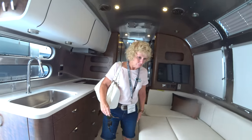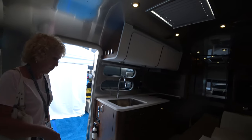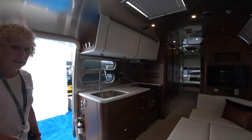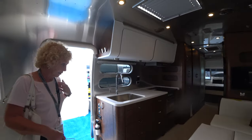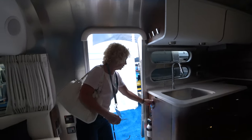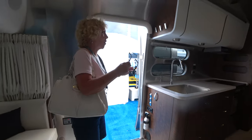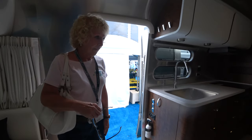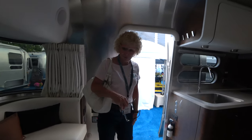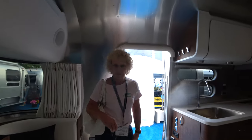So what do you think? I like having the separate dinette. Unless you're sitting back here, to sit on the side if you were watching TV, you'd have to turn your head all the time. But it's okay. You have another little storage area. There's the trash can. I don't know where they hid that. It's very nice. With all the different layouts, there's always something you like, and there's always something that's not quite right. You have to figure out how that all works out.